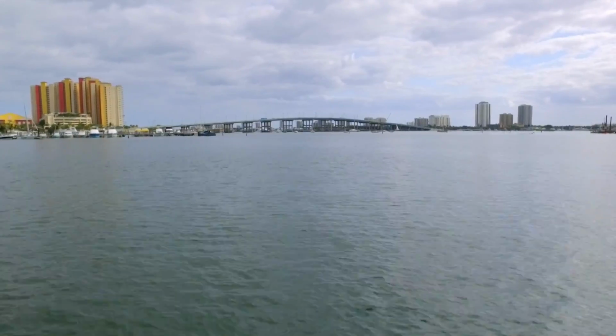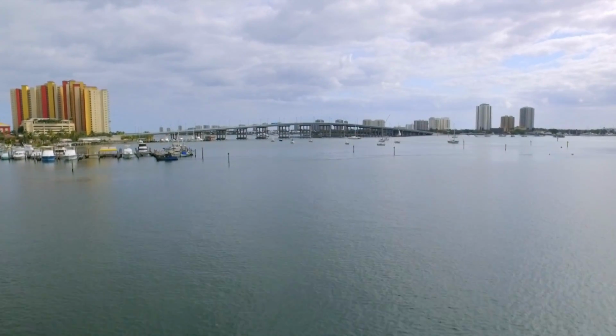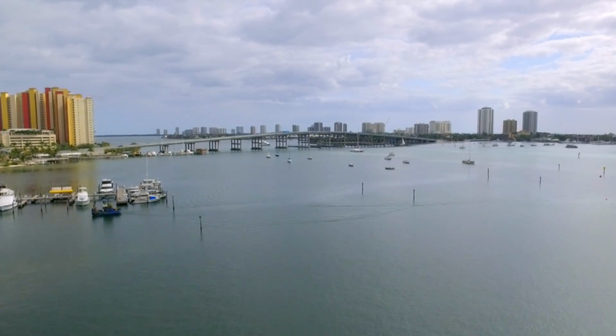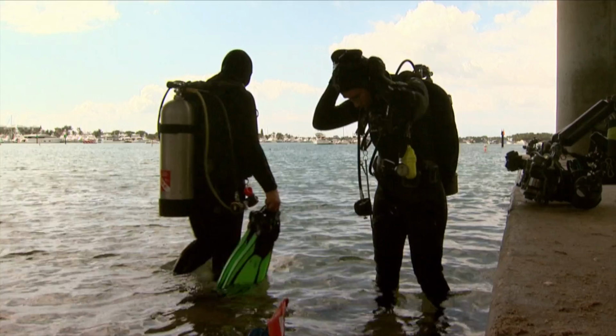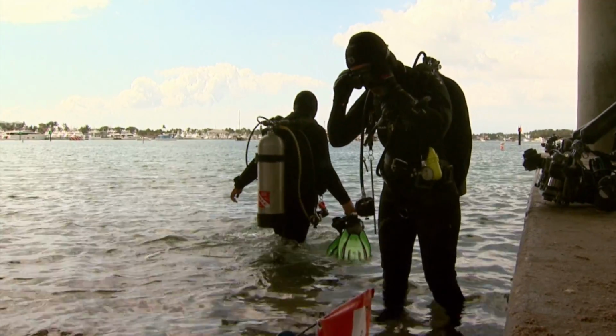This is the Blue Heron Bridge in Riviera Beach, Florida. Located close to the Palm Beach Inlet, it crosses the Lake Worth Lagoon. And while thousands of people cross this bridge every year, only a few know the real treasure that lies beneath it.